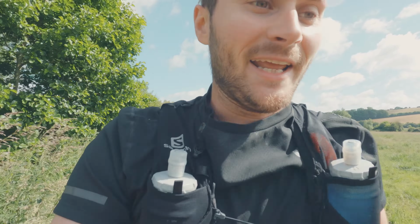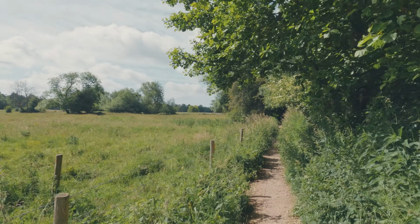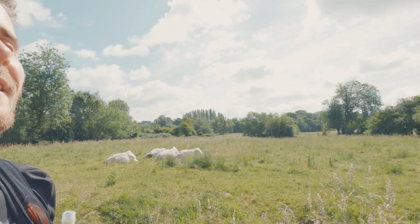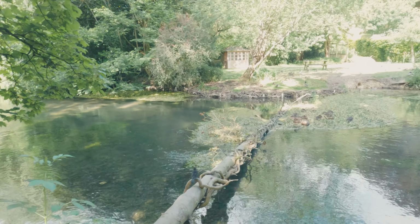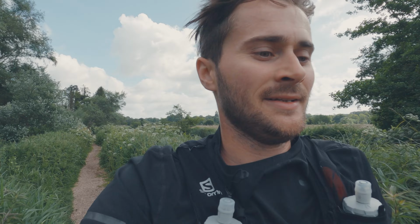This is all a bit overgrown, but it's absolutely lovely out here. Nice flat trail right by the water, just countryside everywhere. I'm gonna enjoy living here. Cows. It's so beautiful out here. Really enjoying this.